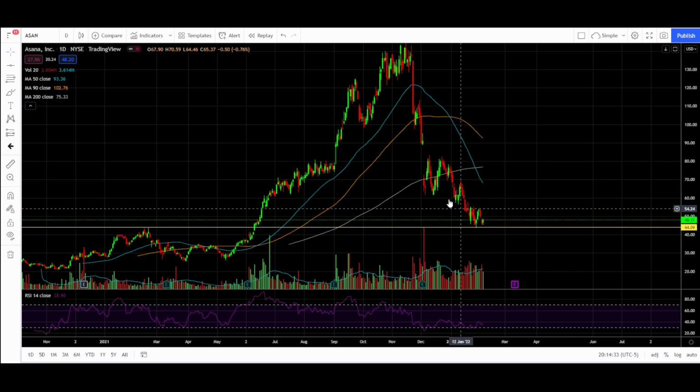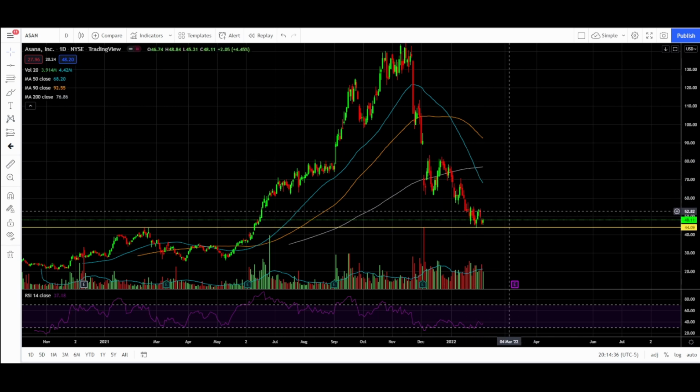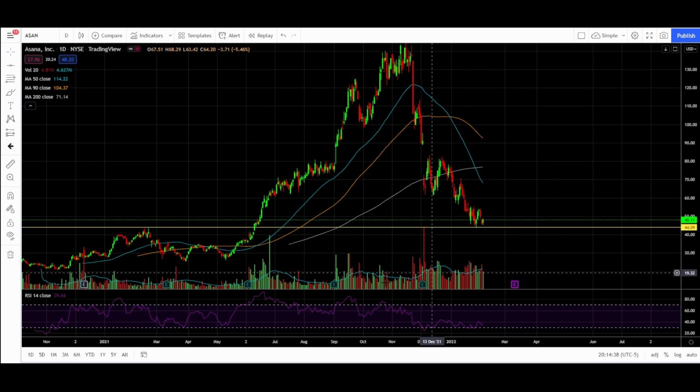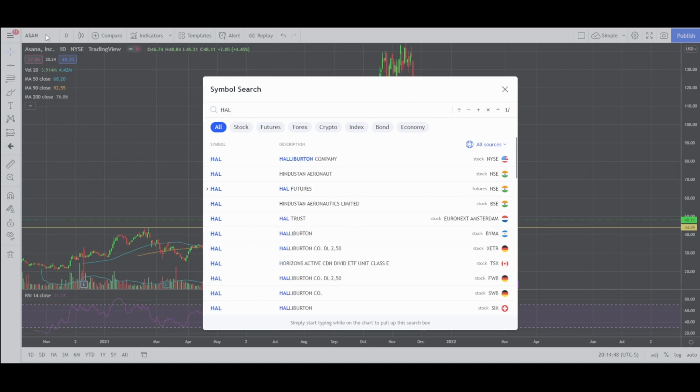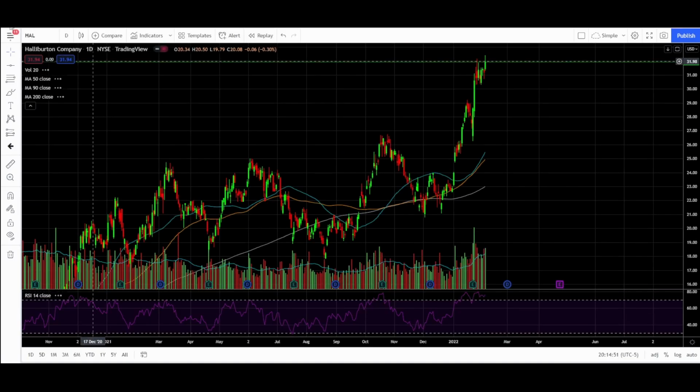I'm being sarcastic. But yeah, for me, this is not a buy just yet. This is a wait and see. Is my opinion on this one. Now I have two others from a couple of our members who sent me some to take a look at. All right, Hal and Bill. These are fantastic names. Okay, yeah, Halliburton, absolutely.